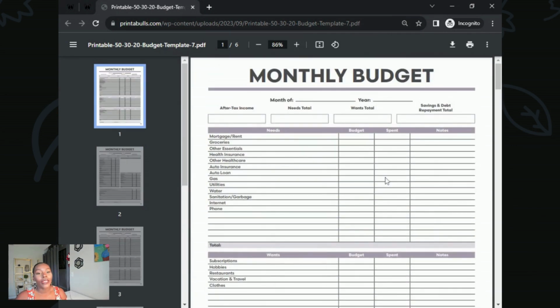So this one right here is going to be based off the month. If you want to track a month, then put the month here and put the year here. So go ahead and put that in. Put your mortgage in, how much you're paying for your mortgage or your rent, how much you budgeted for, and then how much you actually spent, because that can be different depending on some people that pay rent, or even if you got your mortgage too.